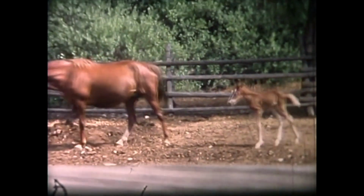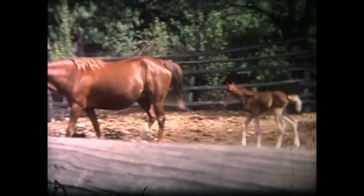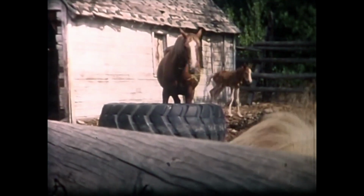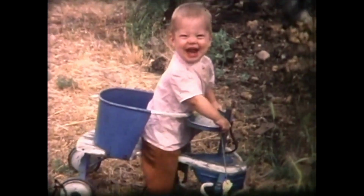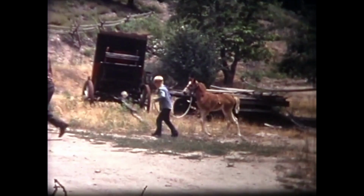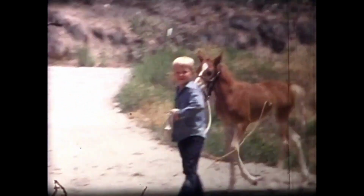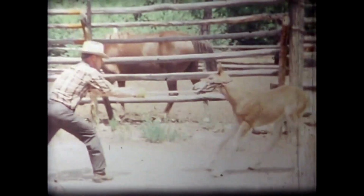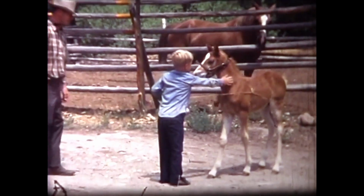Laurie and another colt. There's a stagecoach that belonged to the neighbor that had the donkey. Justin's getting some practice here teaching the colt to lead. This is probably Zingo, the last colt that Laurie had.